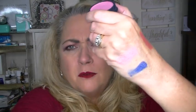I don't know how you guys can see that. I think you can't, and then when I edit, you can. Let me tone it down a little. Maybe if I turn my hand that way, it looks lighter pink on my hand than it looks in the container. I don't know, that might be too light for me.